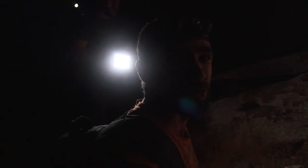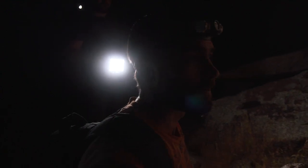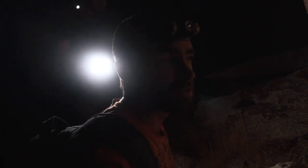So that is Xantusia henshawi, chilling on his little rock, doing his thing. He waits for bugs right there. They live on these granite rocks. They kind of live like geckos. They're nocturnal, no eyelids, vertical pupils. Just looking to party.